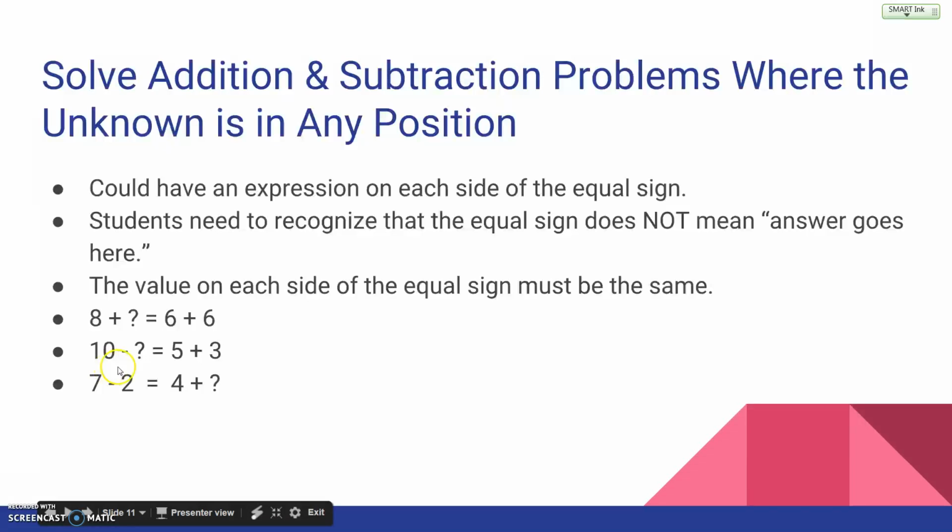They could do that with subtraction, with an addition on this side. 5 plus 3 has a value of 8, so whatever I put with this 10 has to give me a value of 8.